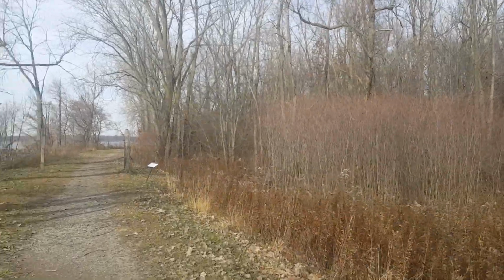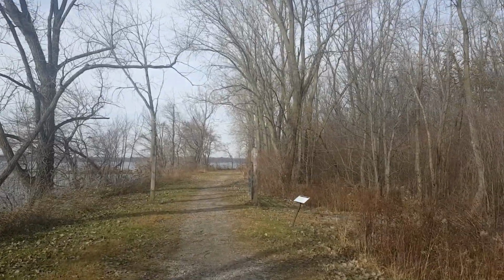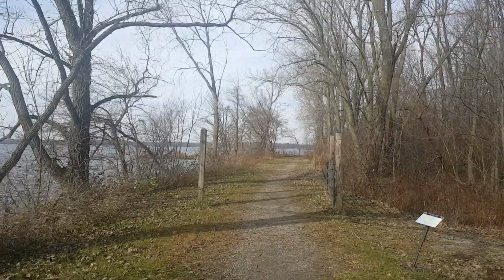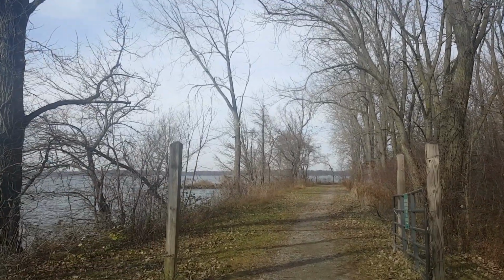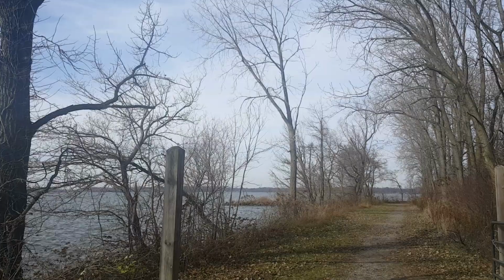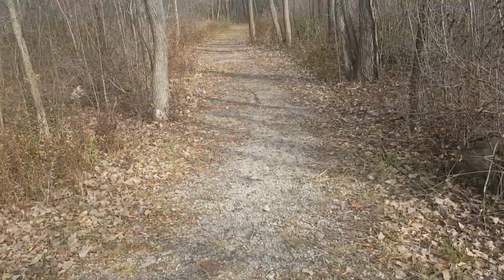Okay, so now this is where I don't know exactly what I want to do, because I think it's really cool if we go to the right, but then we're going to miss what goes straight, which straight is basically what we've been on. A few little peninsulas jogged out on here for fishing. This is probably the best place to fish, is on this one up here. But I think we're going to go this way.